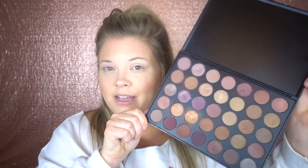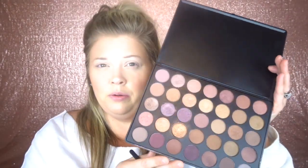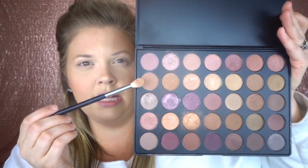So this is the palette that I used. I'm going to try and recreate the look that I did, but honestly, the eyeshadow portion of getting ready that day was pretty intense. We were getting in a hurry and I was putting every color in this palette on me, just slapping stuff on my eyelid. So I do know that I always start with colors like this right here, a very neutral brown to create the base.